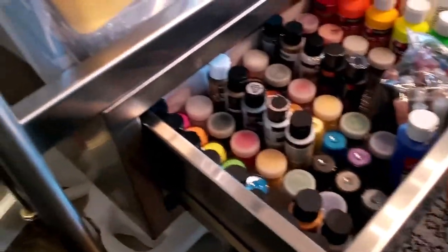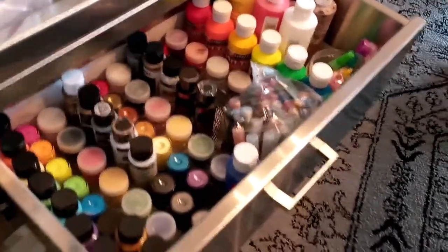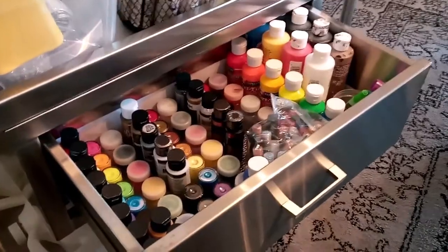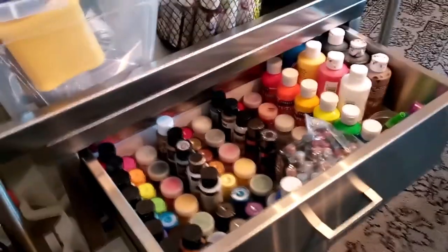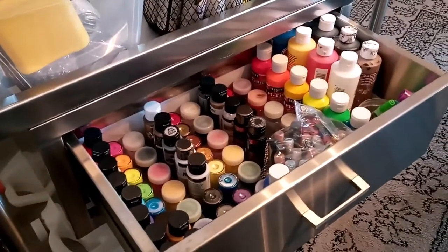Then I reorganized this drawer from how you originally saw it to make some space for a little bit more paint that I found. Oh my gosh. It's inspiring just to open this drawer. So if you have artist block, just organize your stuff.